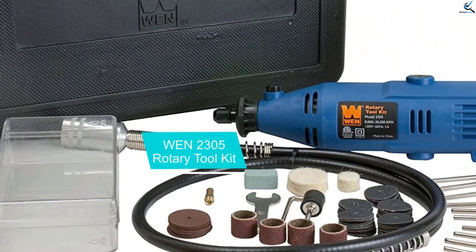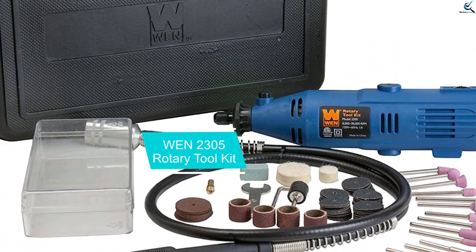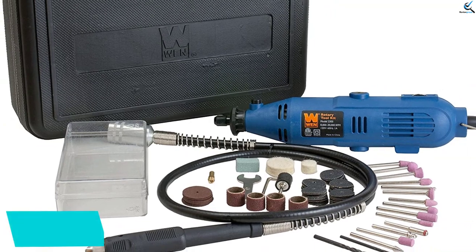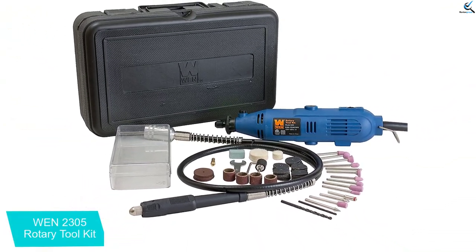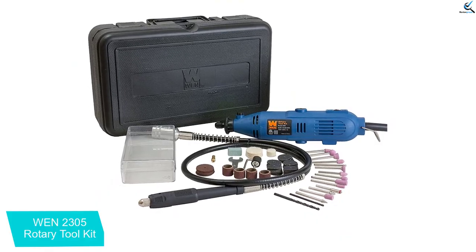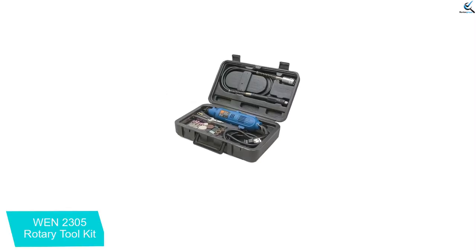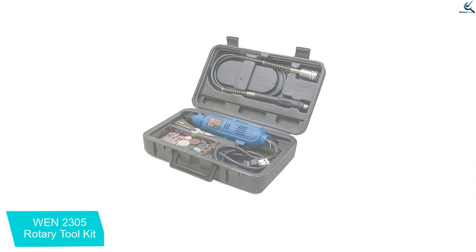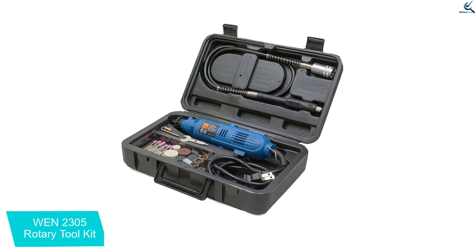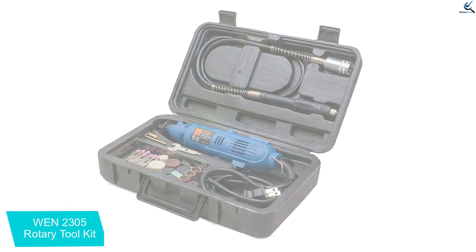And finally at number 1, WEN 2305 Rotary Toolkit. The tool itself wasn't terrible, though it was slightly underpowered compared with the Dremels and the Milwaukee option. It comes with a lot of accessories, but the real issue is that it was downright dangerous. 2 wheels broke during cutting, sending chunks flying everywhere. Thankfully, they were wearing safety glasses. As a result of this, they would not recommend the 2305 kit.